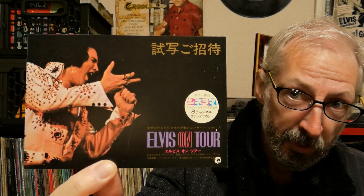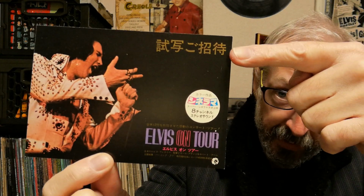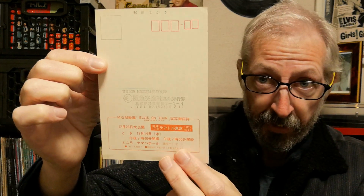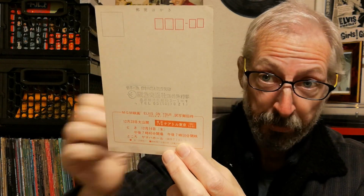I've just got one more thing to show you from back in 1972, and that is this Elvis On Tour postcard. It's not just any old postcard, as it tells you up here that it's actually an invite to an advance screening of Elvis On Tour. On the back it gives you all the details. There's no stamp or address here, so it was obviously given away in the store, and it gives you the details of the company down here. It's an Osaka-based travel company, and this is their Tokyo address here.